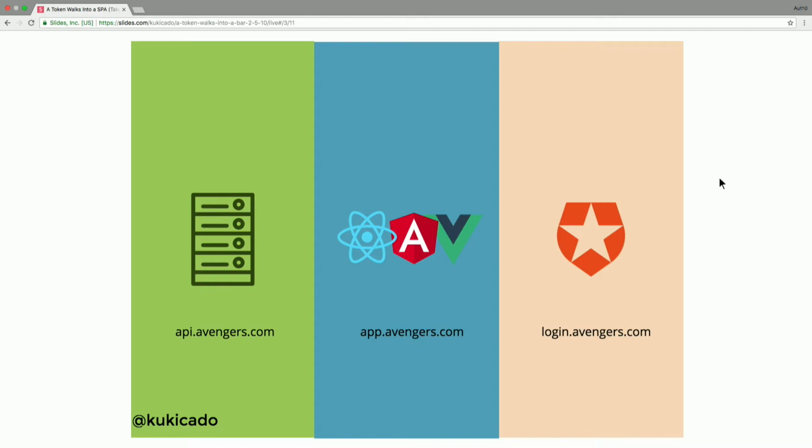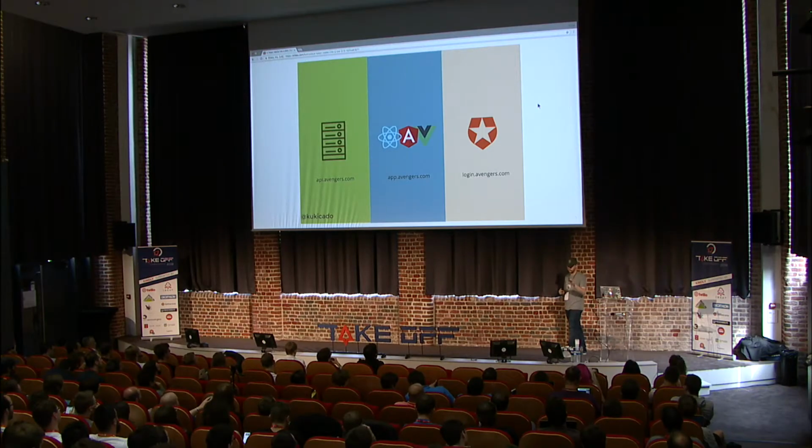And if you've used Google at any time, before you can log into YouTube or Gmail or Calendar, you go to accounts.google.com, you authenticate, and then you have access to all of the Google services. So this is kind of that scenario. So what would happen in this case is when the user lands in this blue section in your single-page application, the first thing they would do is click the login button and be directed to login.avengers.com, where they would provide their username and password credentials or log in however they log in.